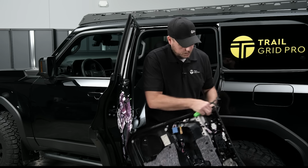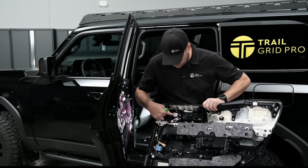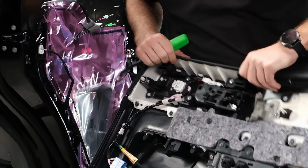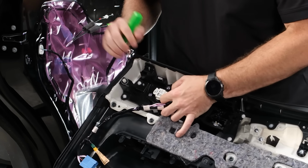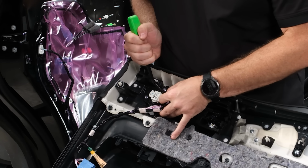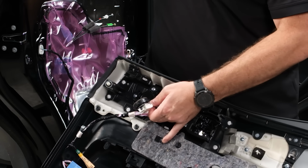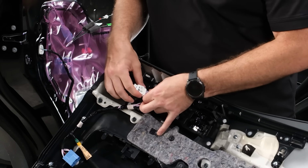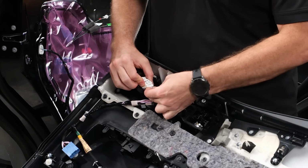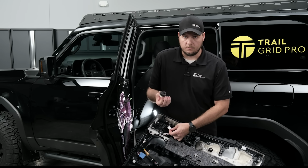All right, now that we have our door panel removed on the rear door, we also have another tweeter here that needs to be removed. So what we can do, again, just like the A-pillar, we're going to use our pry tool. We're going to gently pull back on the tabs, and then you can see that just pops right out. And then we're going to depress the tab here on the side and remove our factory tweeter.